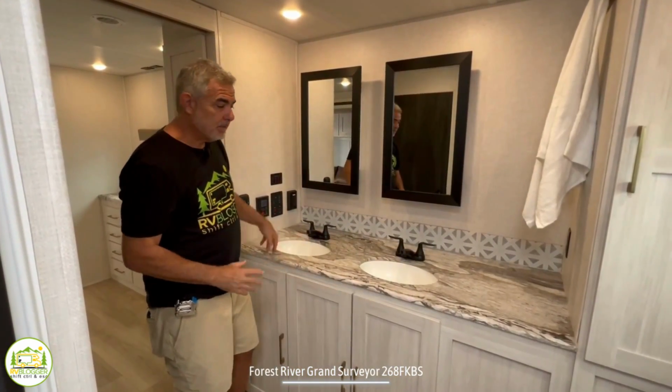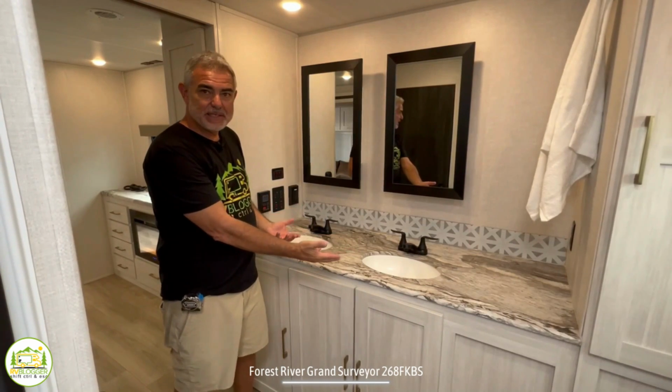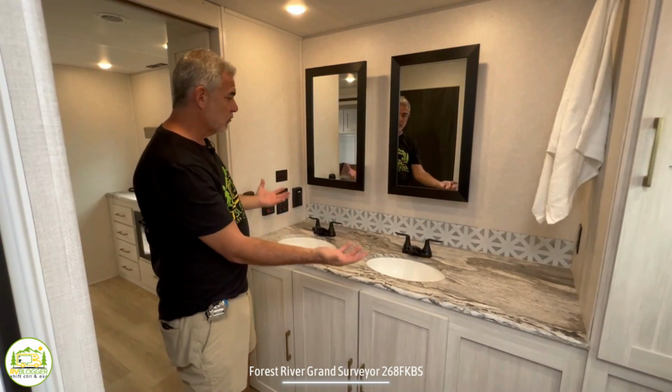And these retractable doors are great because they save a lot of space and they make it easy to enter and exit the shower. Now, it's very, very rare that we find travel trailers that have double vanities in them, but this one does, and it just looks great in here.